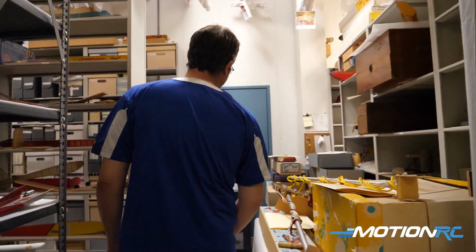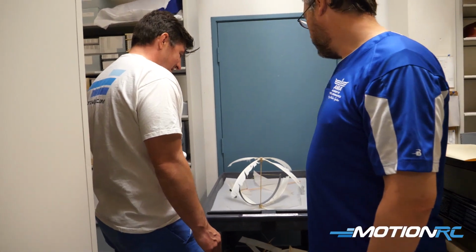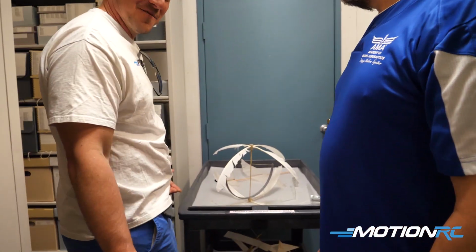That is a whalebone-powered helicopter. Of course. Of course it is. Yeah. Why wouldn't you have a whalebone-powered helicopter?